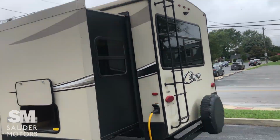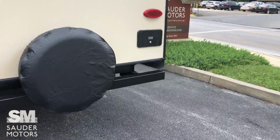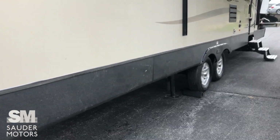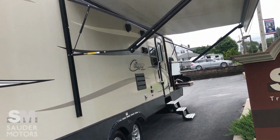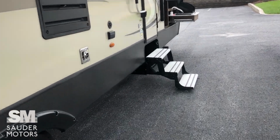You got roof access in the back and spare tire with the cover. Here's where we got our city water connection, all of that jazz in the docking station. And that is about it for the exterior. Let's head on inside.